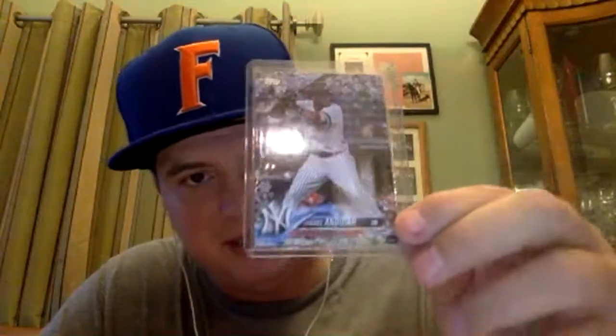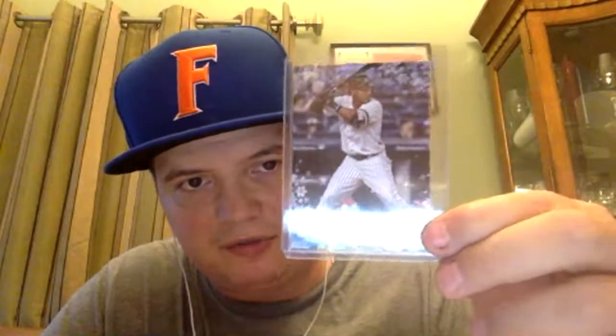This one is a Topps. I guess they call it Holiday or Snowflake. This is another rookie, Miguel Andujar, not numbered. Yeah, it says Holiday Mega on the back. So Miguel Andujar, and that's another nice one to have because if you guys know, Miguel Andujar could be like the next Derek Jeter-esque type player. Obviously, nobody's going to be like Derek Jeter, but yeah.